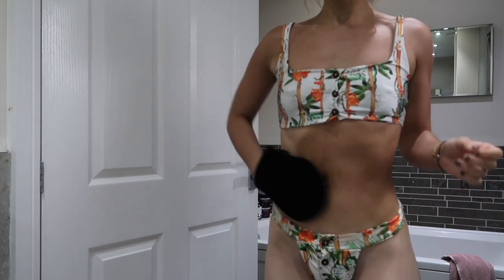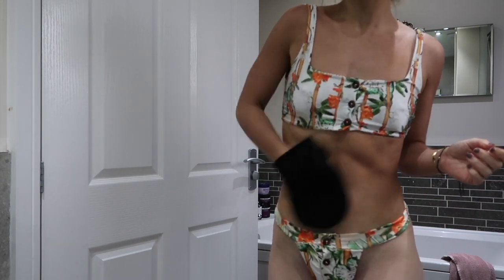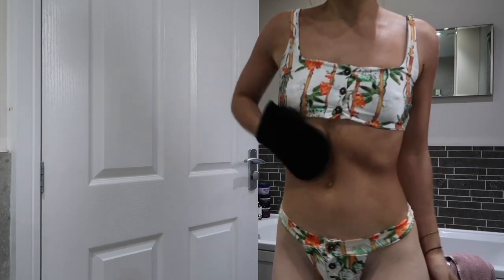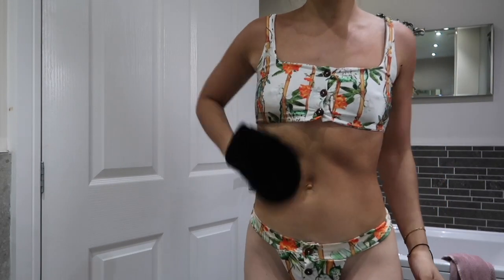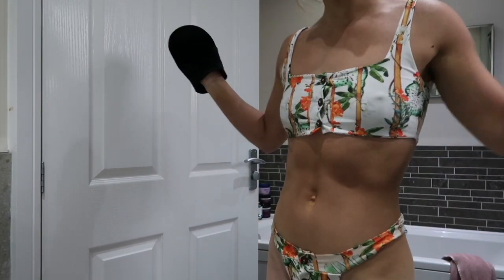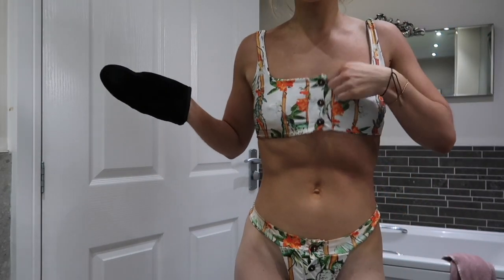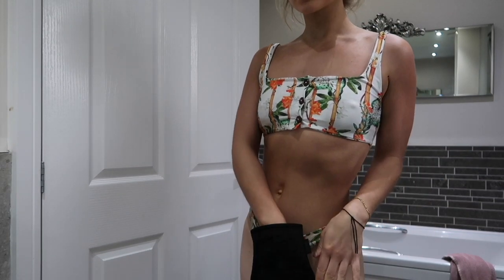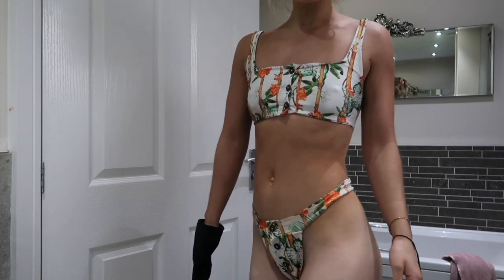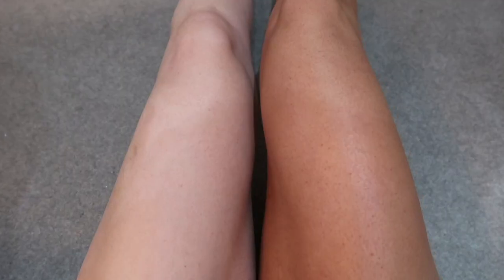But here I am in my bikini on the internet rubbing fake tan on my belly to show you guys, and then I'll show you a comparison kind of right away of the different colour of my body. So by no means does anybody need fake tan. If you're confident with your paleness, then that's absolutely fine, but I just love having fake tan on. I just feel like it makes my physique look better. I just feel more confident. I feel more just summery and happier.